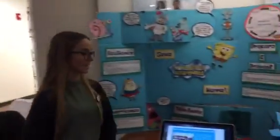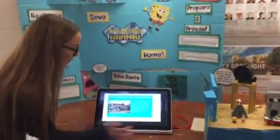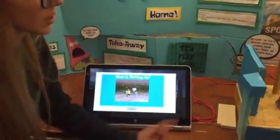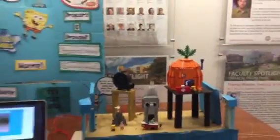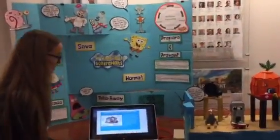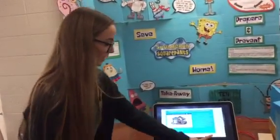Hi, I'm Soraya, and I'm talking about preparing for wind damage in hurricanes in homes. So here, you press next, and when you press winds, you see Squidward's house is damaged because he's not prepared like SpongeBob's house is, which has a rounded structure that deflects the wind better. And next, this slide shows why a rounded structure is better for wind damage prevention in a hurricane.